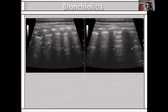Okay, what about this? Well, this is not mild. I would say maybe more than mild, but you can see this is a completion of the picture. You can see this is number 6, number 7, number 8, and number 9. But you can see this area is more severe than this area because you have more A lines, and they have fewer B lines. And there's still increased echogenicity, and sometimes you can see air bronchogram. It's not pneumonia. And how do you differentiate bronchiolitis from asthma?